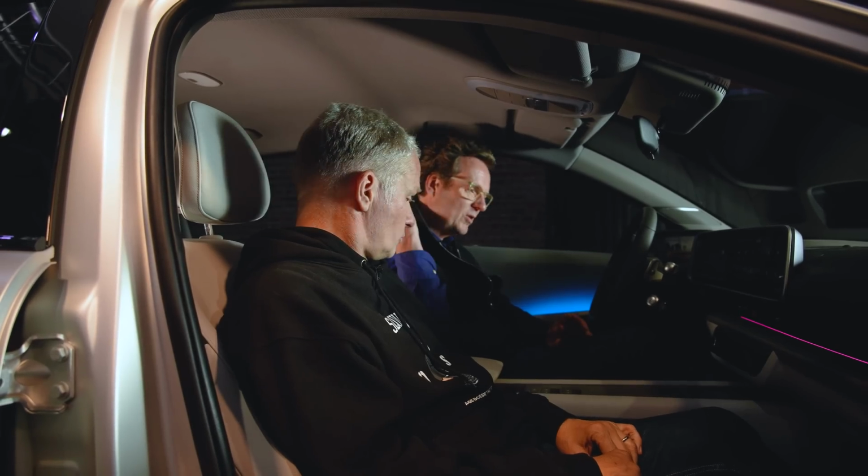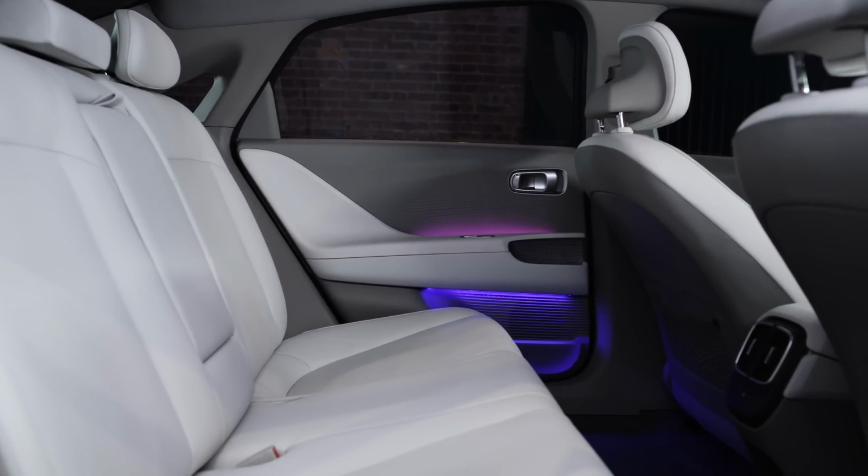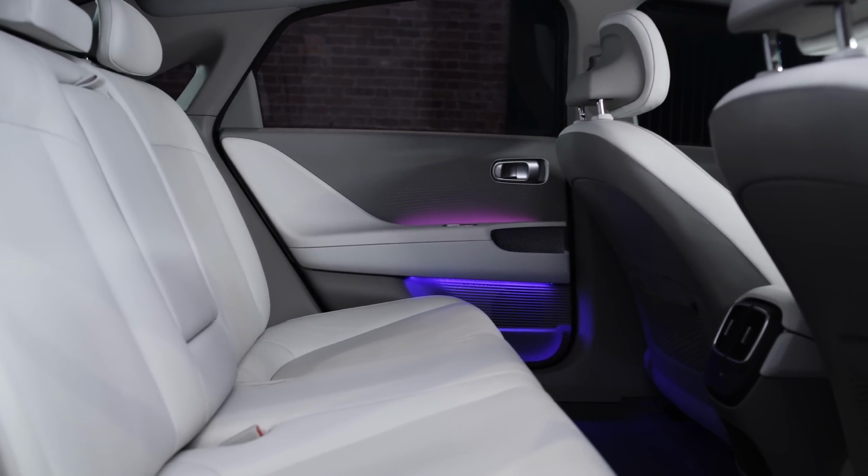Very cool. Lots of legroom behind as well. Big amount of deceptively large interior space. You're sitting in the front now, you'd sit in the back and still have this much knee space as well.